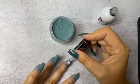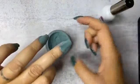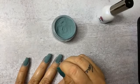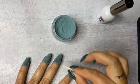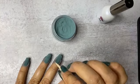Alright, and again, my middle finger is whiter, so I'm just taking my time spreading the number 1 all the way out and then dipping in. Then I'm going to take my little stick and push on my cuticle more than the product. I push my cuticle back so I'm not creating a gap where it looks like it grew out already. Just push the cuticle back and kind of wipe it around.